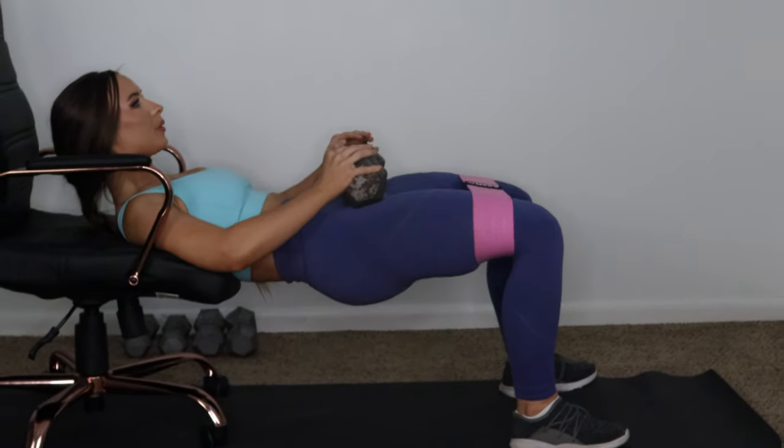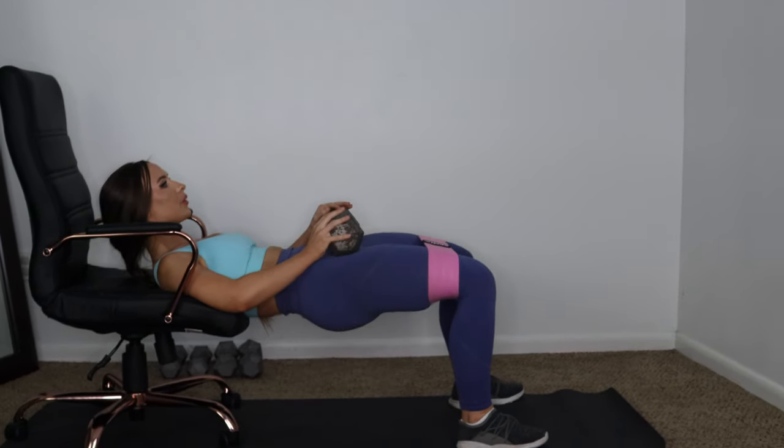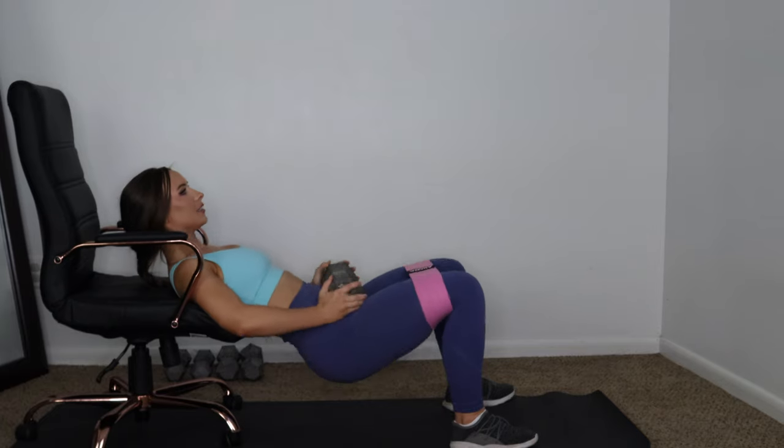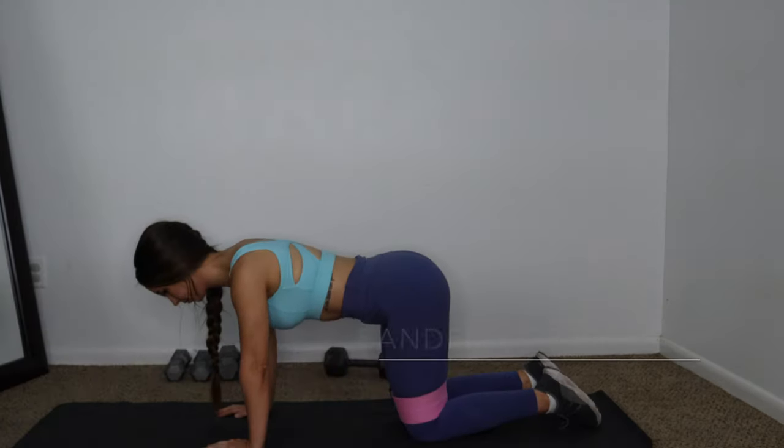You can use a dumbbell. If you're new, then I would definitely recommend bodyweight exercises. We're doing 4 sets of 12 to 15 reps of the hip thrust. And then after you complete that, we're jumping right into banded fire hydrants.